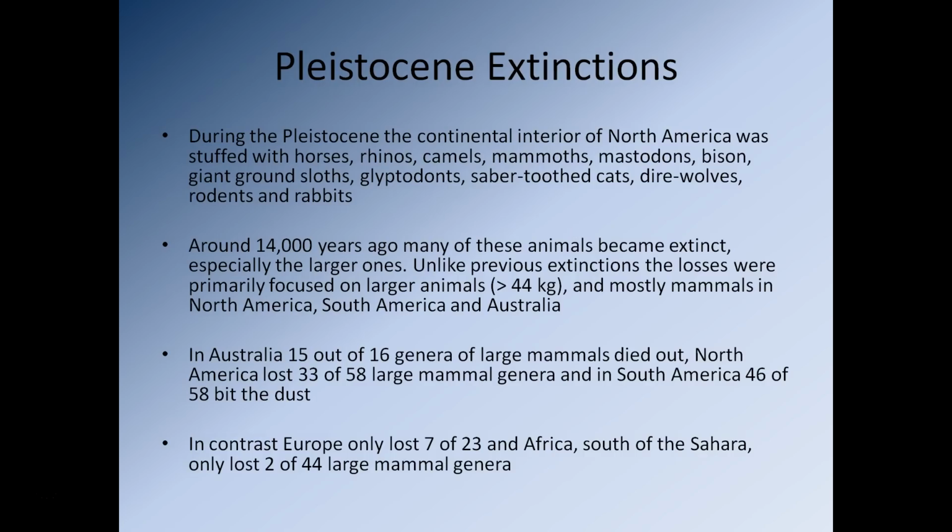Okay, so now let's think about what happens at the end of the Pleistocene extinctions. During the Pleistocene, the continental interior of North America was stuffed with horses, rhinos, camels, mammoths, mastodons, bisons, giant ground sloths, glyptodonts, saber-toothed cats, dire wolves, rodents, rabbits. It was a smorgasbord of mammals. Around 14,000 years ago, many of these animals became extinct, especially the larger ones.